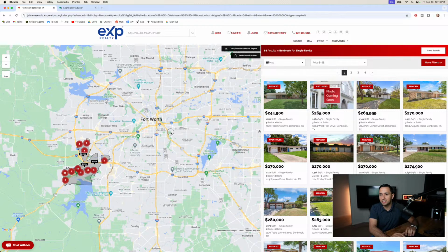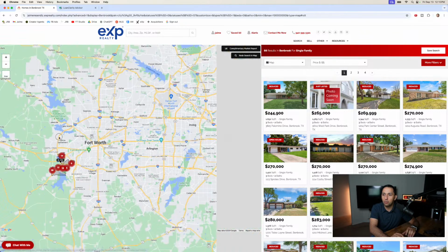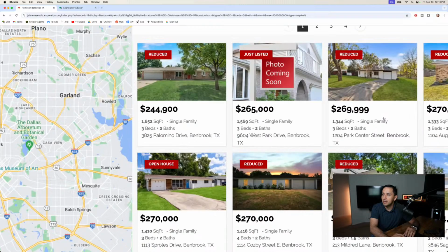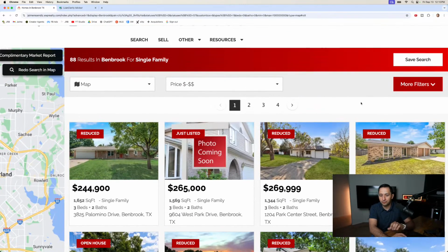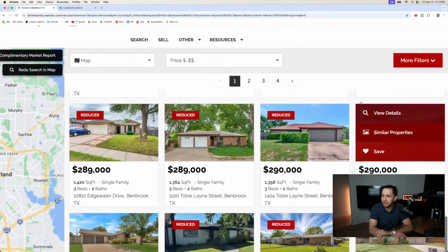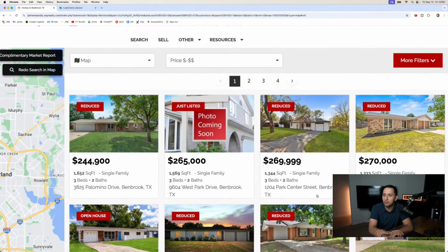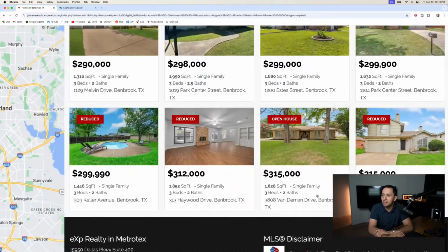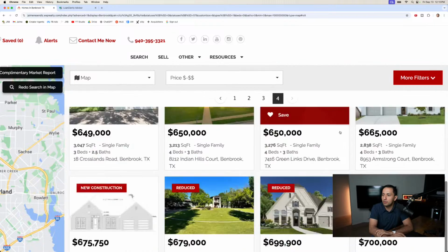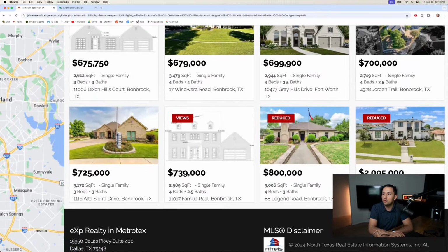So this is Benbrook. I'll zoom out just so you see where it's at in the grand scheme of things. As you can see, it's in the southwest part of the Dallas-Fort Worth Metroplex. All right, so here we go. We have 88 properties, and we're going to go through very, very briefly, look at the different properties. The least expensive home for sale is $245,000. And the most expensive home for sale right now in the city of Benbrook is listed for $2 million.